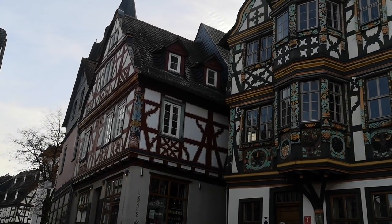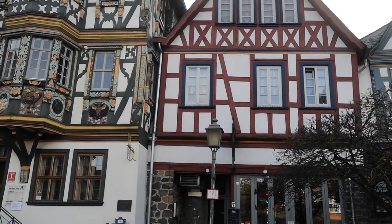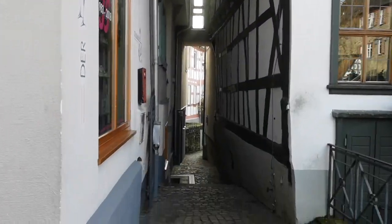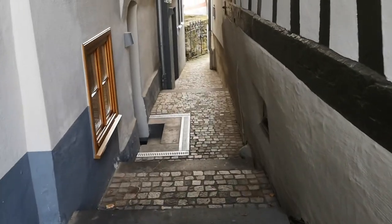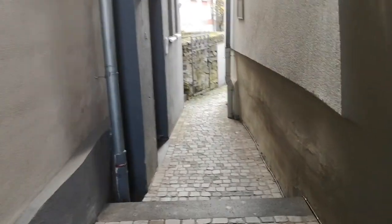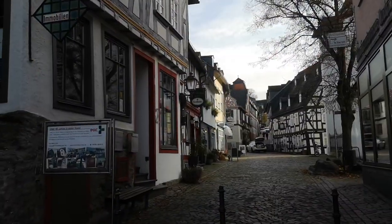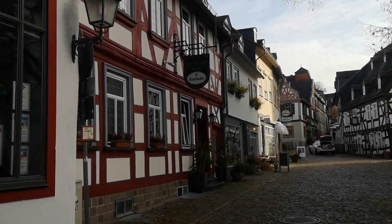Oh, look at this. You can see you have always those little small winding paths. I don't call this roads, but paths. Typical medieval. But here it has been cleaned, of course. In those old times, this was dirty and filthy. Here, right beside the church, that's why it's so loud.